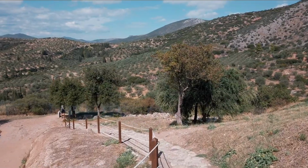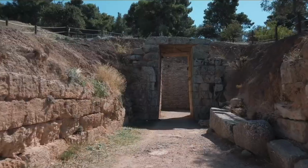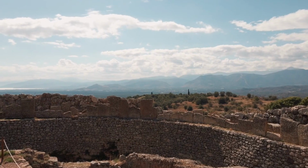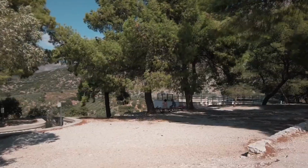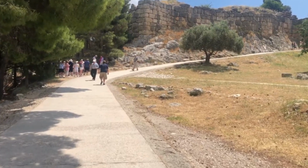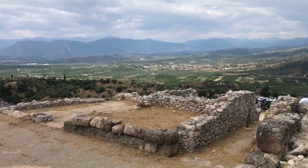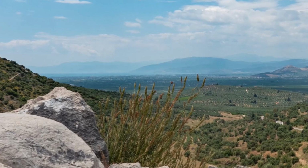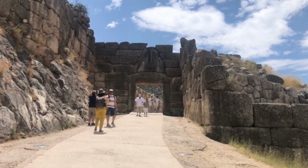Located approximately 75 miles from Athens, Mycenae thrived during the Mycenaean period, reaching its peak around 1350 BC with a population of 30,000. The iconic Lion's Gate, the sole surviving piece of the Mycenaean sculpture, serves as a recognizable landmark. Constructed with Cyclopean architecture, the gate's massive stones suggest mythical existence.